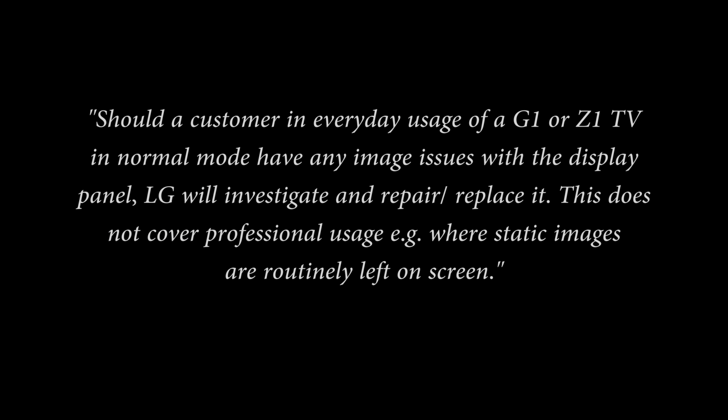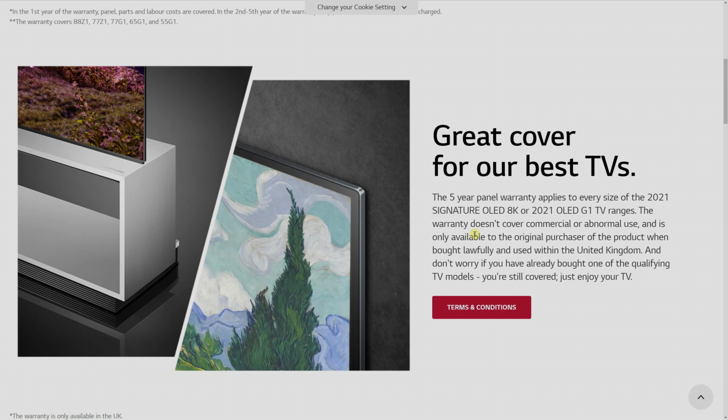So in light of this follow-up statement from LG, it seems that OLED screenburn or burn-in is indeed covered by this 5-year panel warranty. I think, if you look at this phrase here where it says any image issues with the display panel, I would think that OLED screenburn will be covered. And of course, if you are using your OLED TV in a professional capacity, let's say if you are just displaying static images, then obviously that would be exempt from the warranty.